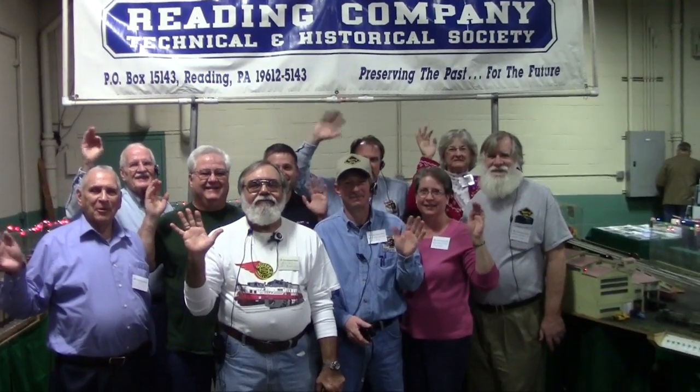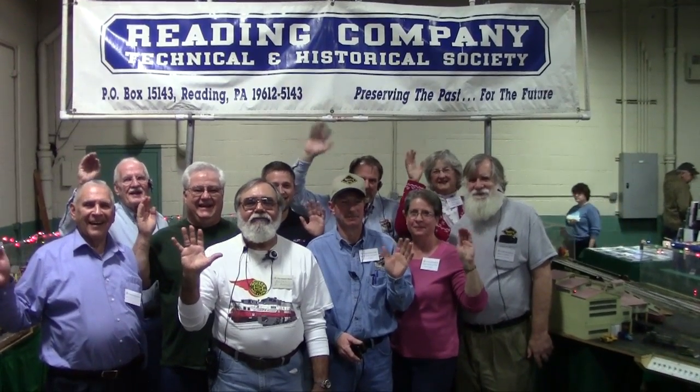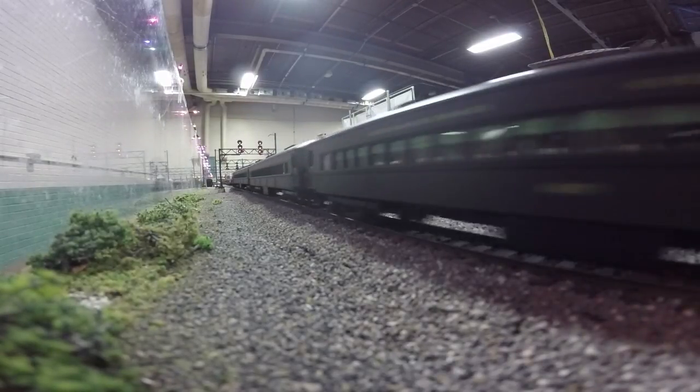Well, that about wraps up our tour of the Reading Company Technical and Historical Society's modular HO scale train layout. It is spectacular. It's even better when you see it in person, and you know what? You can become a volunteer.